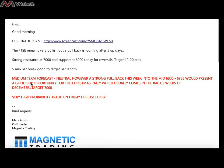The medium-term forecast is like a swing trade, a longer-term trade. This was just saying that if we do get a pullback into the mid 6,800 range to 6,785, that would present a good buying opportunity for the Christmas rally, which usually comes into the back end, the last 2 weeks of December. Of course, the stop on that is a break back below the December low. So the lowest price in December would be the stop on that one.